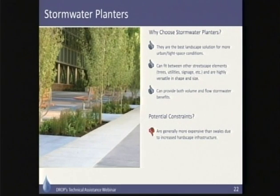And I went through just a couple of the reasons why you would choose a stormwater planter, but because they can fit into nooks and crannies and be a lot of different types of shapes and sizes, they're really, really good for avoiding utilities, street trees, driveway curb cuts. And so they're really good with that. And they can also retain a bit more volume than a stormwater swale might do.